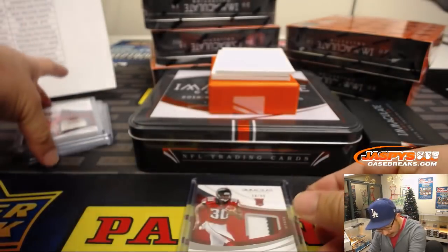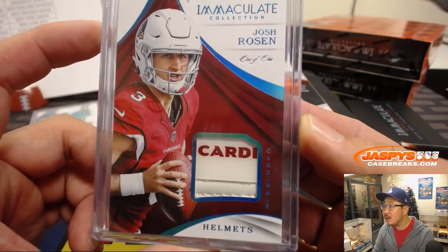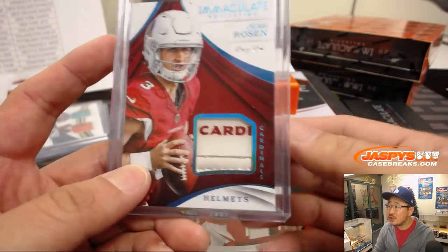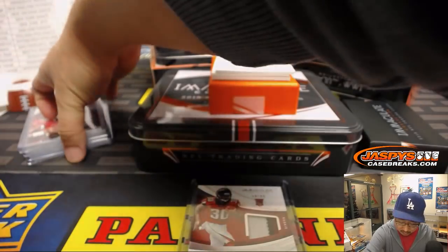Yeah, I don't know, what part of the helmet is that from? William speculating maybe the back of the helmet? Is that a chin strap maybe that says Cardinal? I don't know. It's pretty cool though.